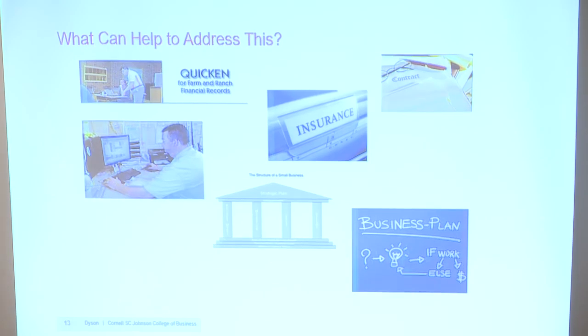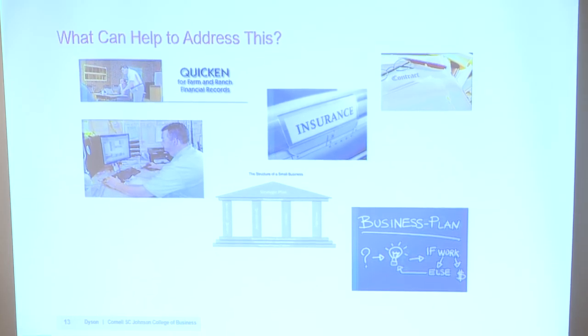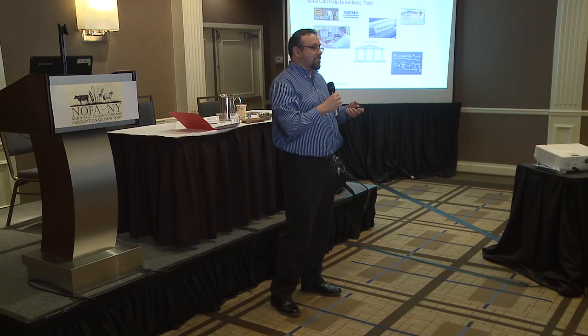Okay, so some things to think about in terms of helping with risk management. On the financial side, having good financial records. On the legal, sometimes the people side, insurance could be valuable. Thinking about contracts, well-written contracts, on legal risks, and in general, having a good business plan or strategic plan that lays out what you are trying to do with your farm, how you are going to get where you want to go, and along the way, how you are going to manage some of the risks that you've identified.